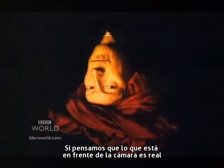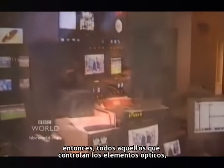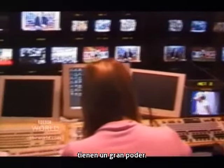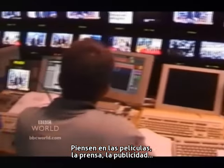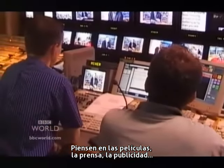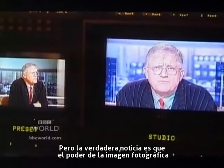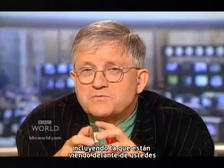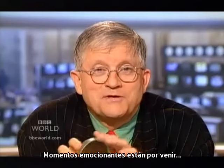If we think what is in front of a camera is truth, verisimilitude, then those who command control over optical imagery have great power. Look at film, television, the press and advertising. But the real news is the power of the photographic image, including this one you see in front of you, is coming to an end. Exciting times are ahead.